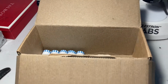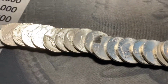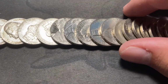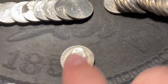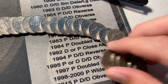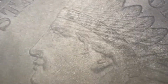Next roll, it's going to be roll number 45, and we have a sandwich. We have 2 1952s in the same roll. So one of them was down here, I think. Let's try to find it again. Okay, here was one. 1952. And the other one was further down here. Right here. Also 1952. So two 1952s, both Philadelphia, in the same roll.